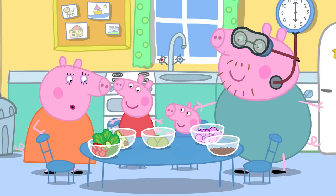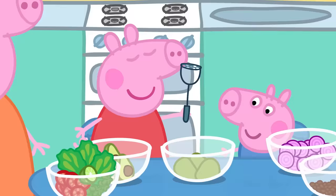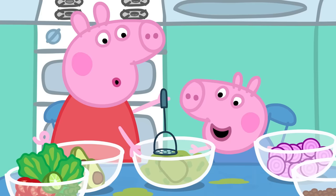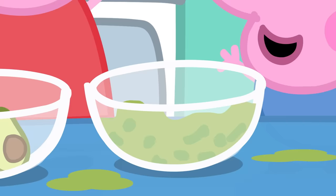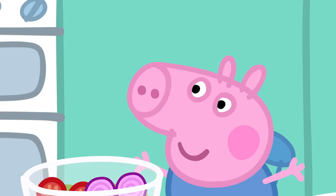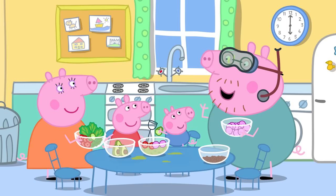Now we'll make some guacamole. Hooray! I love guacamole. Then you can mash the avocado, Peppa. Peppa likes mashing the avocado. It's very fun and messy. Oops! Perhaps try a bit more gently, Peppa. Perfect! Now we mix in other ingredients. And add a very special squeeze of lime. Squeeze! All right, George. You can add the special squeeze. Yay! Oh, it's a good job I'm wearing my safety goggles.